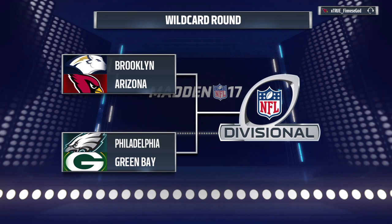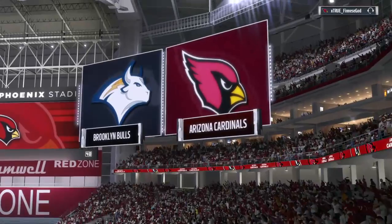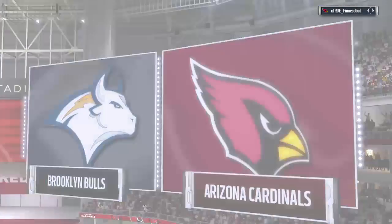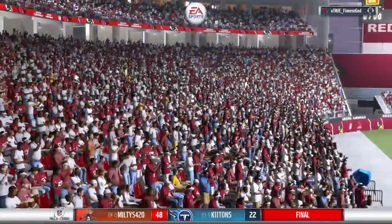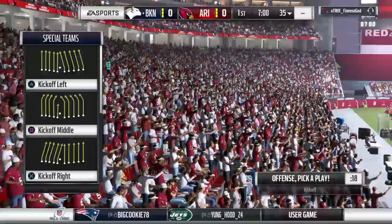Everybody, I'm Larry Ridley. Welcome to the NFL on EA Sports. The stakes have been raised here in the wild card round as it's time to win or get an early start on the offseason. It's the Bulls going up against the Cardinals. So with that, let's get you out to the stadium.